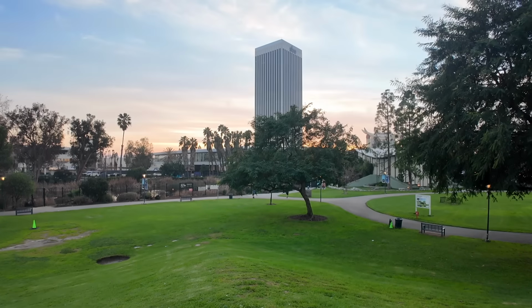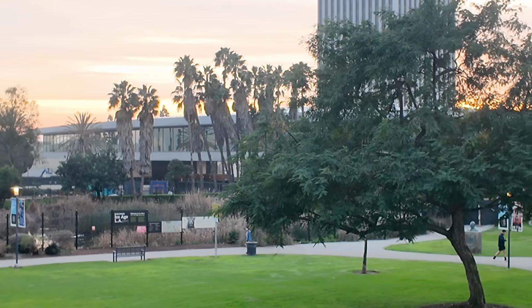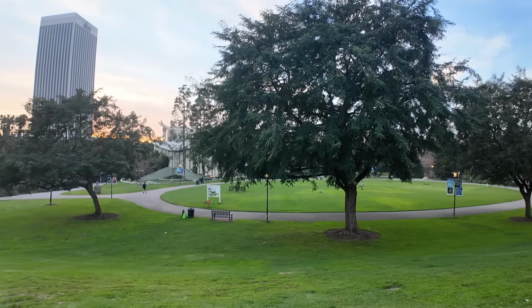But for now, let's just enjoy the beautiful LA sunset. Right over there is the updated LACMA Museum, which is still under construction. And then in the trees off in the distance there is the Academy Museum, which, you know, we've been to several times before.